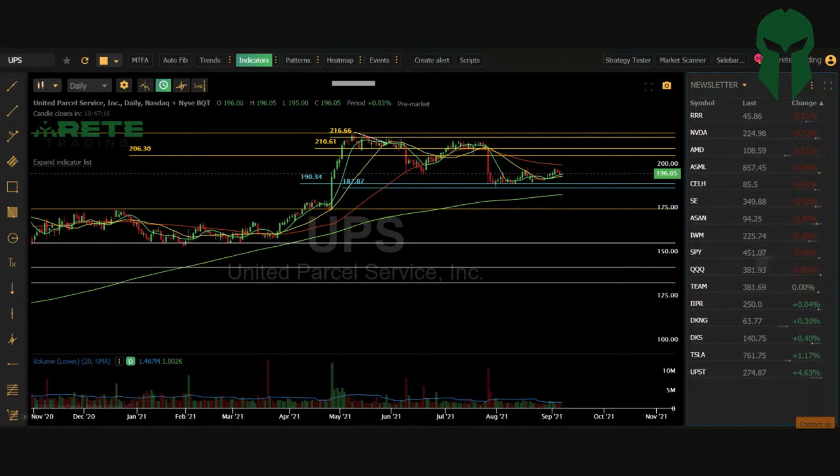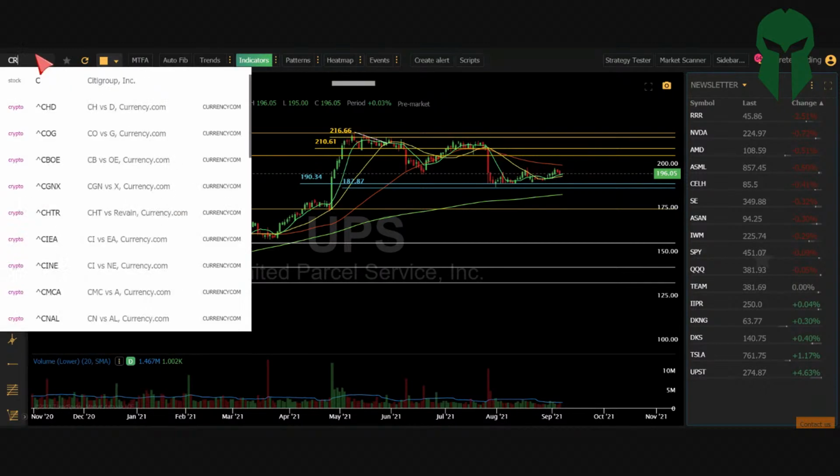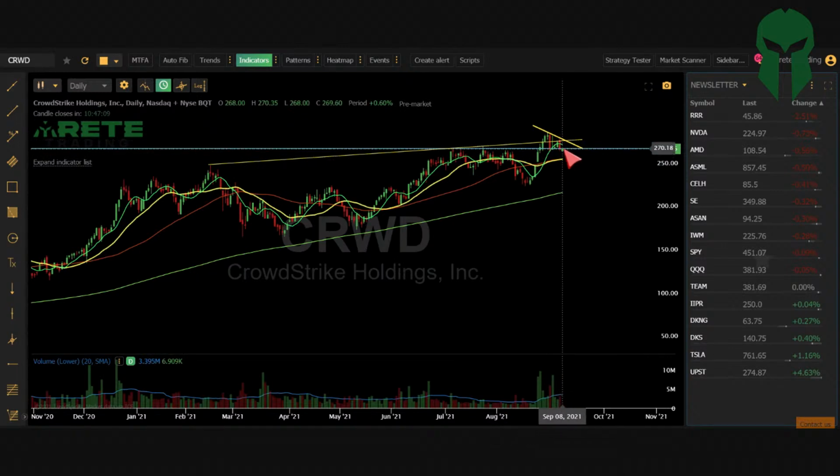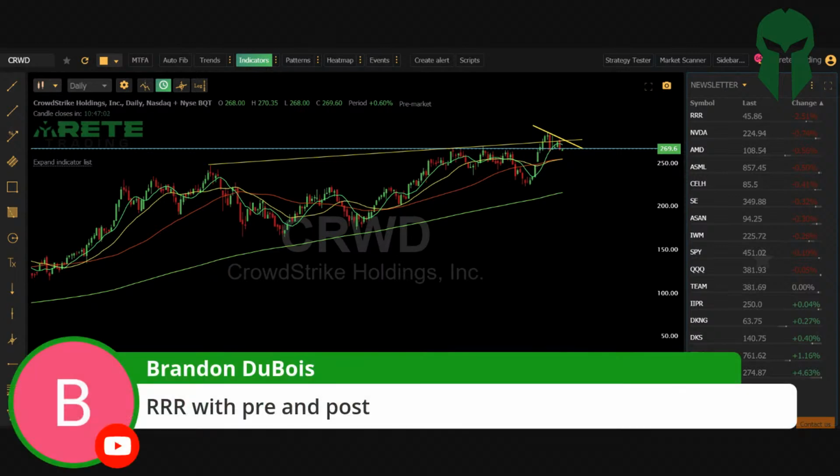Crowd. You just have to watch this wedge line, and you really have to watch this 269 level and make sure you hold it. I wouldn't be a buyer here. I'd watch. And I'd see what happens.